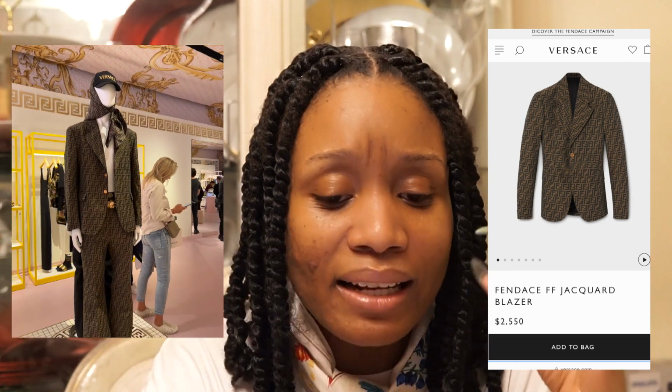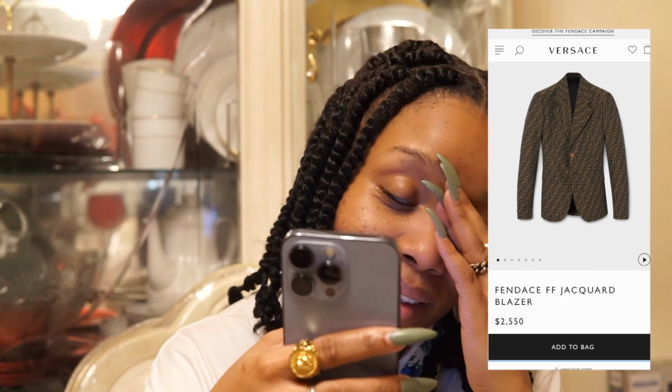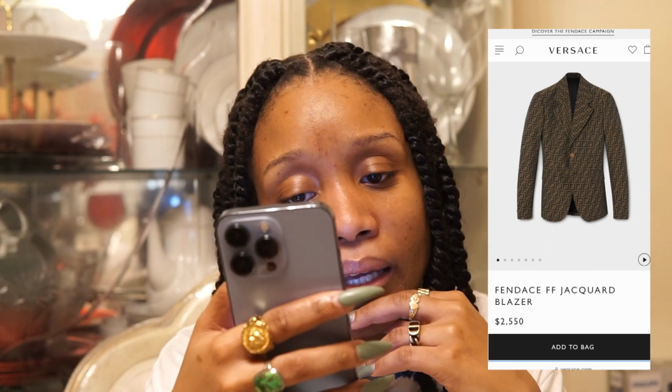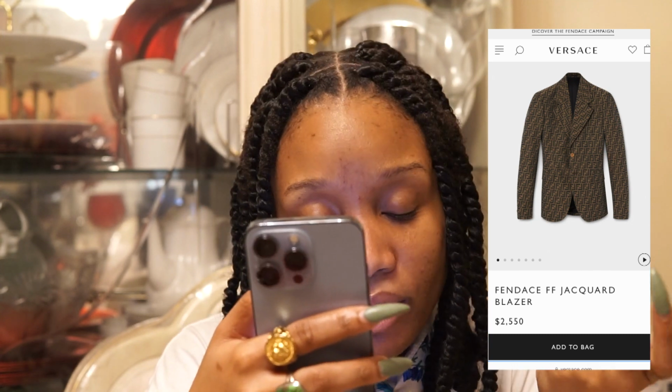I'm gonna insert a video. They had it styled in the store with the whole outfit together, and I was like, nah, this is so fire. As you guys can see, the blazer is $2,550. Love it. Fendi print, Versace button.